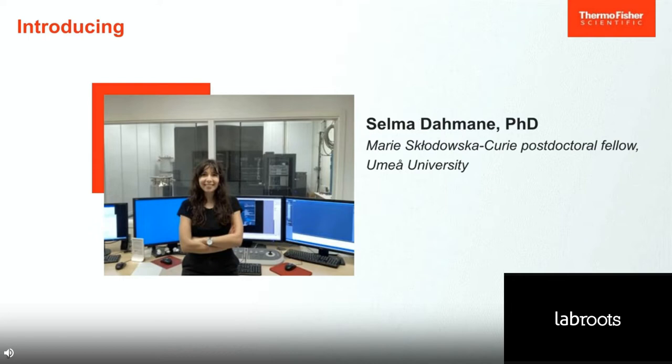Selma did her bachelor and master studies in the field of cellular and structural biology and then obtained her PhD in Montpellier, France, where she studied the interaction of viruses with the host cell plasma membrane and developed correlative atomic force and super resolution fluorescence microscopy in order to do so. Currently, she is a postdoc in Lars-Anders Carlson's lab in the Department of Medical Biochemistry and Biophysics at Umeå University. Selma, thank you very much for joining us today. We are very excited to have you here. I leave the stage to you.